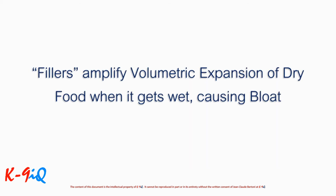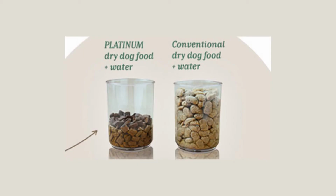Fillers tend to amplify volumetric expansion of dry food when it gets wet, and as a byproduct of this, it causes bloating. So with your dry food, do yourself a test. Get yourself a glass, put a third of the glass of dry food, and then fill half the glass with water, and then just let it go. Come back after about an hour and see how much that dry food expands. That's what's called volumetric expansion. Good dry foods with good fillers will expand very little and not a lot. Dry food that actually has a lot of fillers or a lot of padding will expand to probably 2 or 3 times the size of the volume.